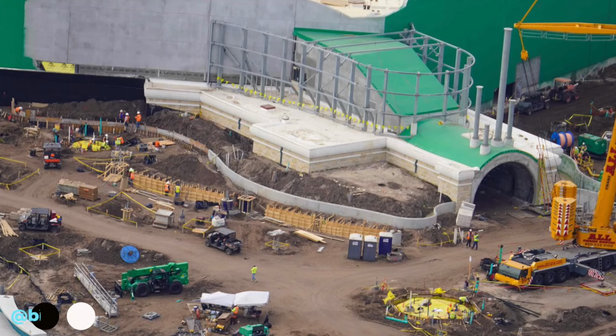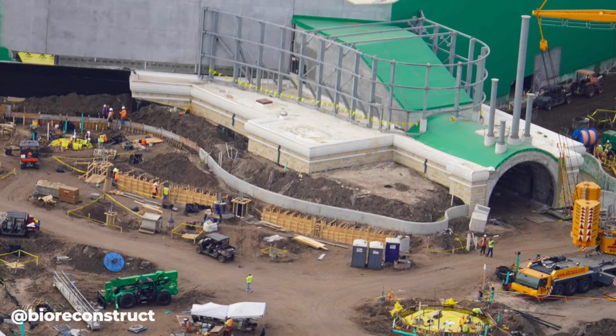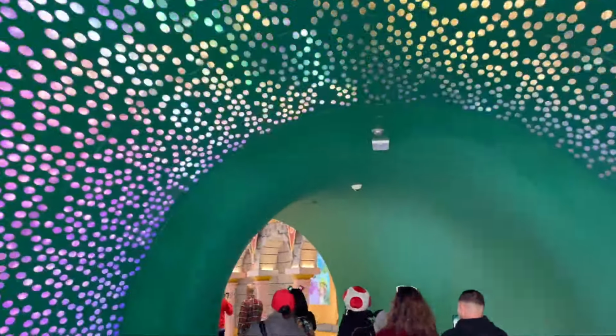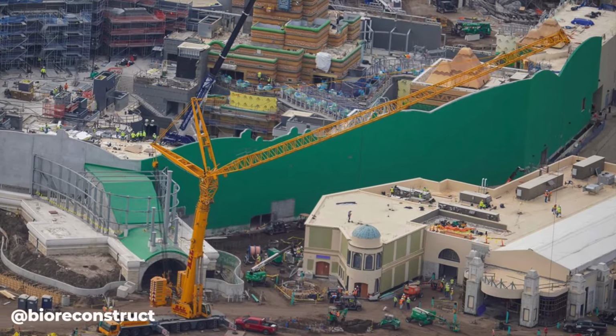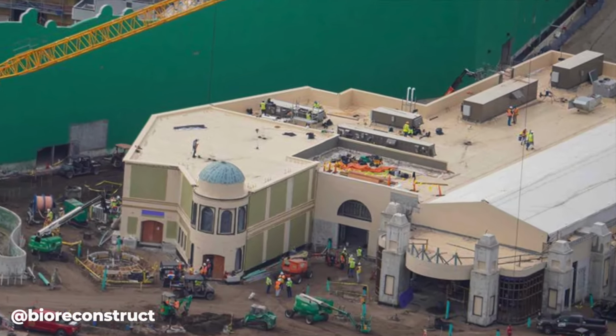At the entrance portal, things are shaping up with the landscaping and finishing framing element being worked on. Now, this land is unique, as when guests enter Super Nintendo World, they will actually go up an escalator that will then take them into Peach's Castle, and from there, guests will enter the land. And right outside the entrance portal, we can get a look at the progress of the Nintendo Superstar Store that will sit just outside the land.